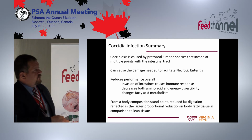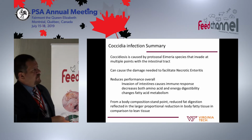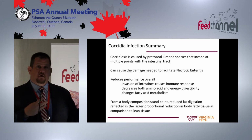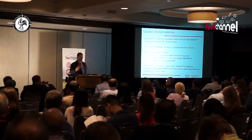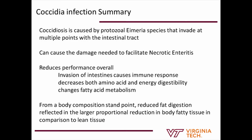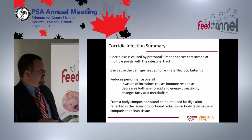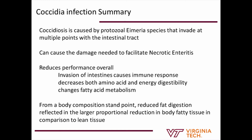Invasion of the intestine causes that immune response, that 10% number that Dr. Klasing has come out with, which I think is still very appropriate here. It decreases both amino acid and energy digestibility, and we certainly see that it changes fatty acid metabolism. And I think that's where, when we see these differences in fat response or in energy response, they're coming through that lipid metabolism area. So just to continue from a body composition standpoint, reduced fat digestion is reflected in the larger proportional reduction in body fat compared to lean tissue.